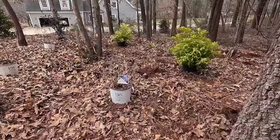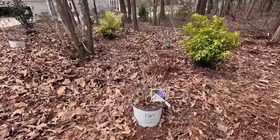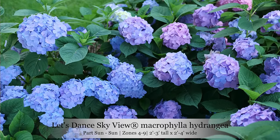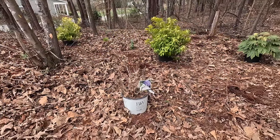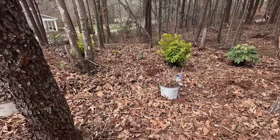Then we come over here to this beautiful one, this is new. This is part of the Let's Dance series. This is Let's Dance Skyview. It is a reblooming big leaf hydrangea, so that gorgeous traditional bloom on a hydrangea. We got these in last year from a nursery. Super impressed with this plant. My gosh, it was gorgeous.